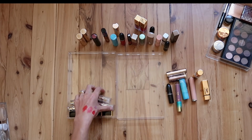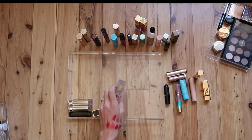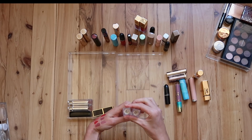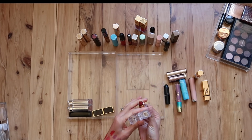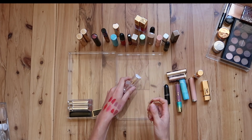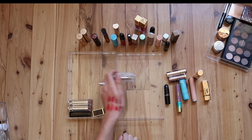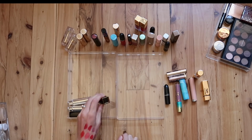These two lipsticks here are from the MAC and Charlotte Olympia range. I just swatched one of the reds there. I've got two different ones. I think the other one's more of a deeper, darker red, but they are just absolutely gorgeous, so I will be hanging on to those just because they're a little bit different to the other reds in my collection. I do have a bit of an obsession.